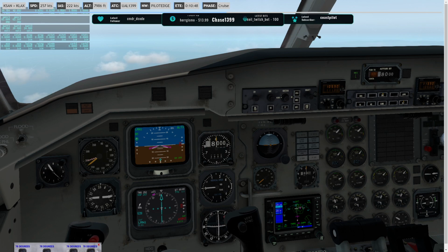906 Alpha Charlie, radar service is terminated. Squawk and maintain VFR, frequency change approved.